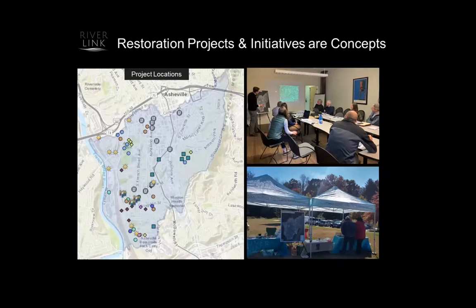So we're getting ready to talk about some of the proposed projects and initiatives. The map on the left shows many of the projects that are being proposed. They're spread throughout the watershed, many different types of projects, but because we have a limited amount of time today, we're only going to be able to cover a few of these. But I also want to acknowledge that the proposals we're presenting today are concepts, and we realize that moving forward, we have a lot of work to do to get community input on these ideas. Ultimately, the next step will be to come up with a design and something that we can implement and get funding for, but the final design will be shaped by input from the community, particularly residents who live near some of the projects that we're proposing.